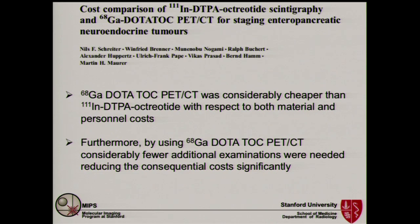And granted that this was done in Europe, so a different financial environment than the United States, but they have shown that it's actually cheaper to do this newer study than the standard of care treatment. And it's cheaper if you take into account camera utilization, since you don't have to come back at 24 hours, 48 hours, 72 hours, taking scanning time from the machine, that makes it a financially viable proposition.